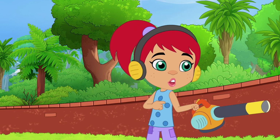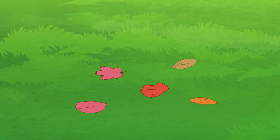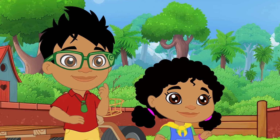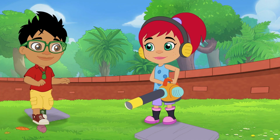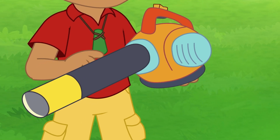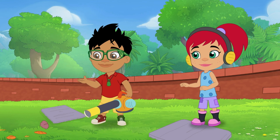For that. Watch! Whoa! Interesting. The electric motor inside turns a fan, which then sucks air in here and pushes it out here. And the moving air pushes the leaves.